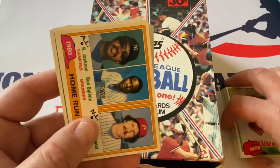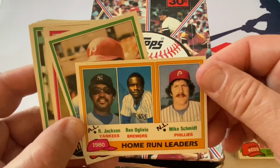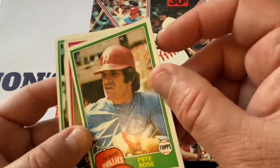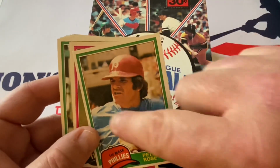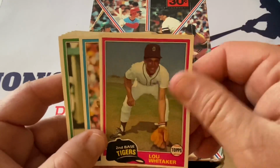Ken Griffey Sr. not in, but I just put him in the pile. Home run leaders, Jackson, Ogilvy, and Schmidt. That's awesome. Pete Rose with some wax on. I wish we would have gotten another one of these, but it's got it right here. But what can you do? He's not in the Hall, but still. Lou Wicker not in the Hall, but a nice card.